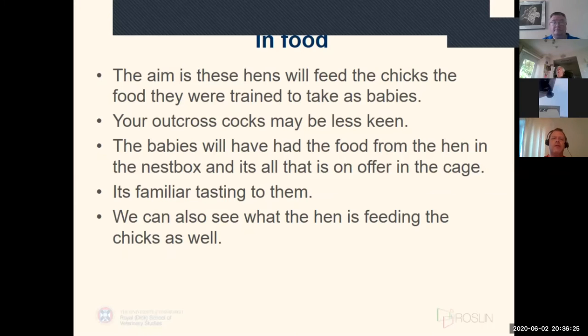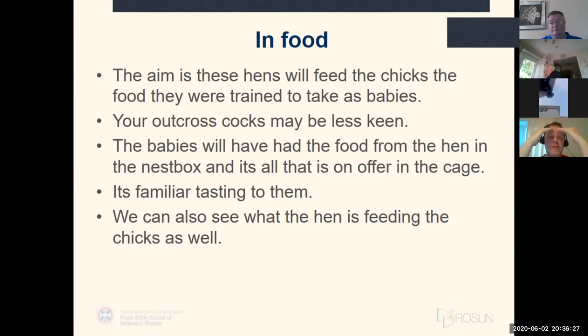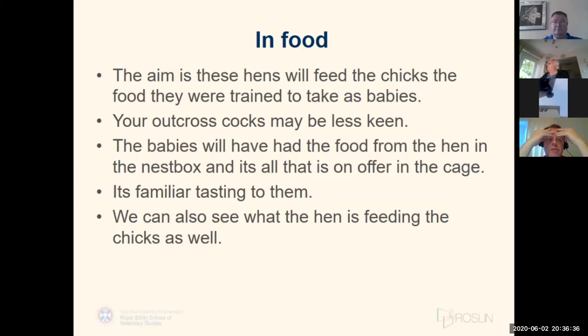Okay, so the whole point for getting your hens to take the food that you want them to take is they feed that to the chicks. The babies get trained to take it as chicks. Your outcross cocks might be less keen, but they're not going to be such a factor when the babies are growing in the nest. They're not laying the eggs either. And the babies that fledge would then just go straight to it because it's there and they're receptive at that time point. And if they've been fed it from the hen in the box, this is familiar tasting as well.